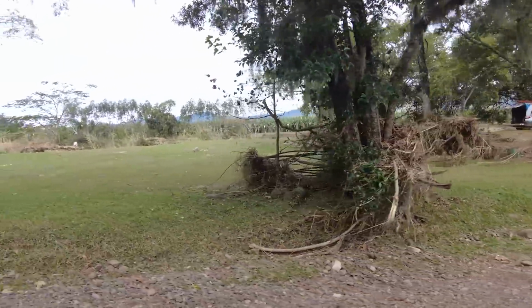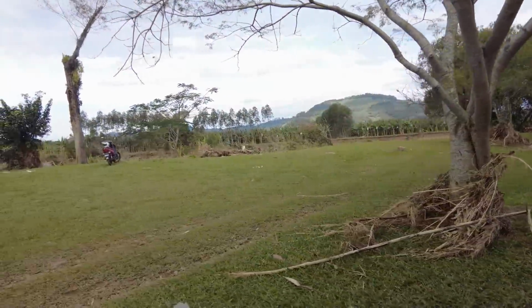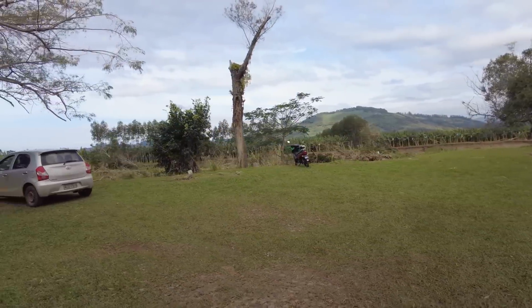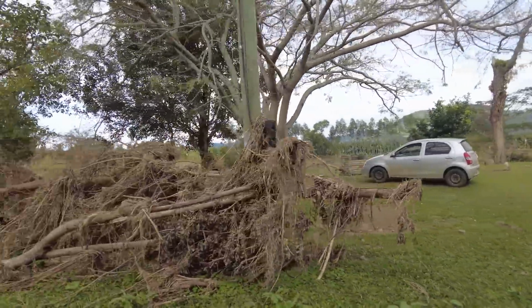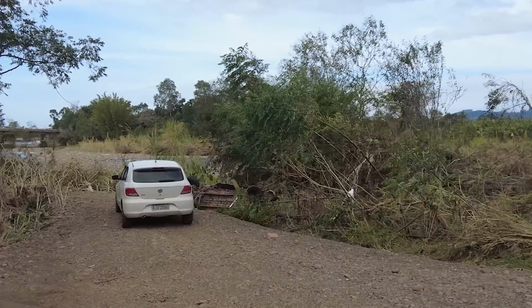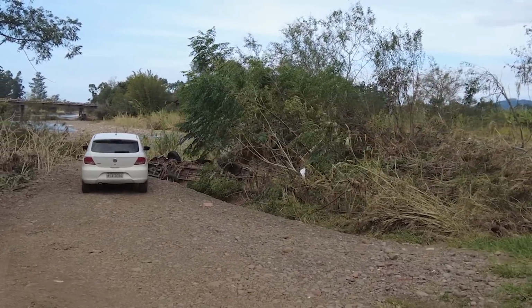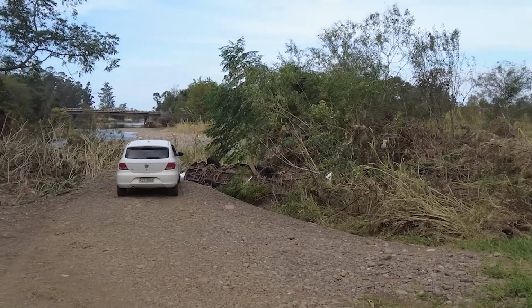All right, so we're gonna stop to find another campsite. Ah, this had to be scary. Hopefully nobody was camping here. Wow. Okay. I hope nobody was in that car, but if you look behind that little white car that's parked, I'm afraid something probably was camping here and they got washed away. I sure hope the people are okay.